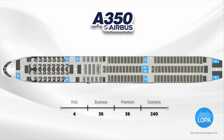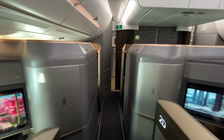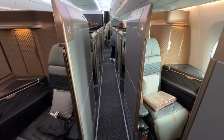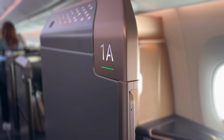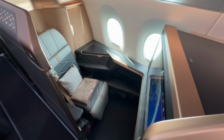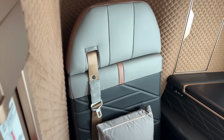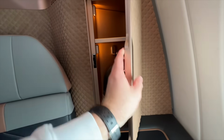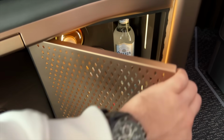There's a total of 306 seats across 4 classes of travel. We'll focus on the one row of just 4 first-class suites, which I'll have entirely to myself today. Each suite is cocooned in a 70-inch privacy screen, complete with fully closing doors. I've selected seat 1 Alpha, which is my go-to for a solo traveller. Finished in black and grey leather, suede and rose gold highlights, it's a lovely place to be. It's well thought out too, with ample storage space for your essentials as well as an in-seat minibar.